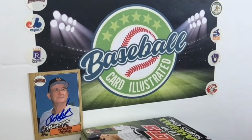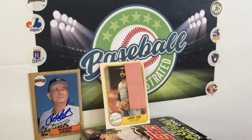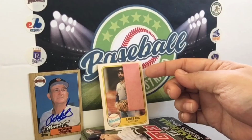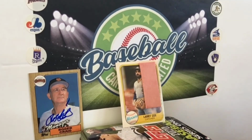Rounding second, heading for third of the premiere edition of Fleer Baseball. 1981 Fleer. They won their injunction at the last minute, and they ran a baseball card set to market, and it's generic. They're cards. There's Larry Cox, the catcher, with some gum attached. You can't pry that. You can't sandblast that off of there. That's amazing. That gum is staying there forever.